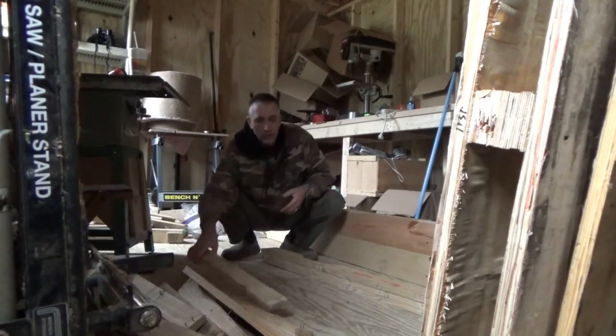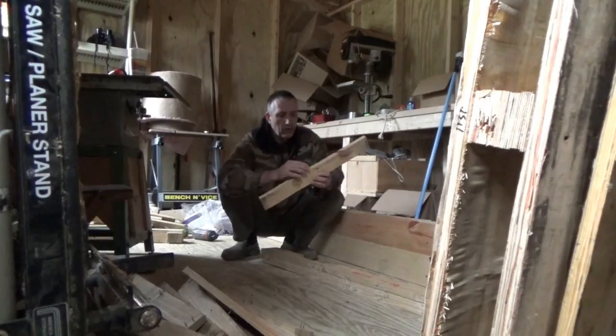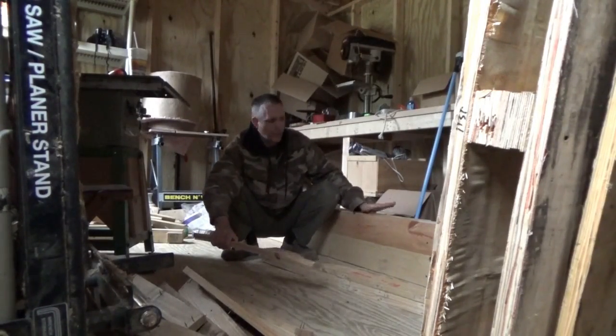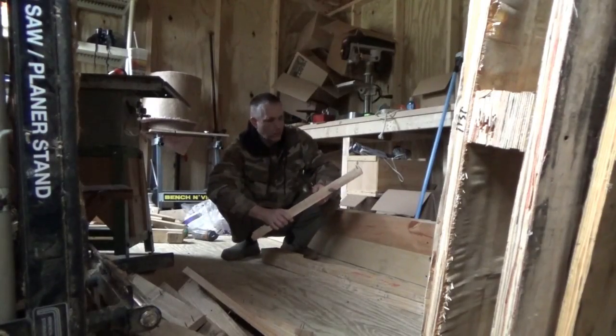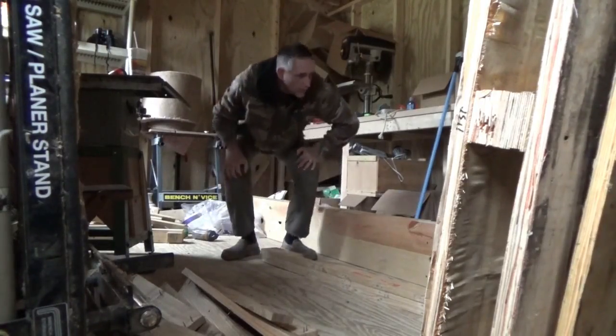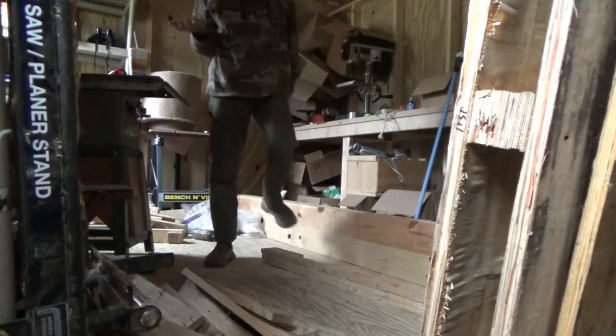And I've already used some of this stuff for the framing for the shelf that came out of my office over there. That I had an office and I took back out. But anyway, that's pretty nice wood for whatever.